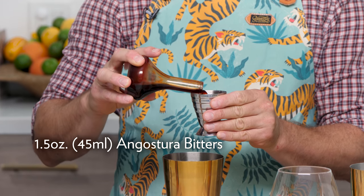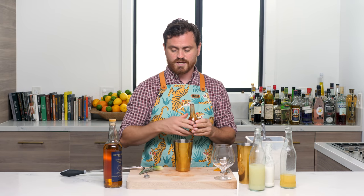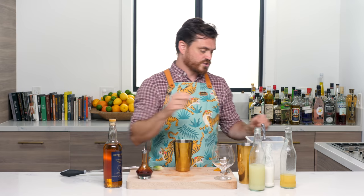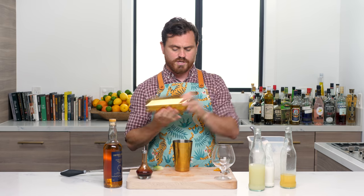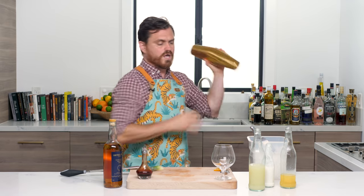So we're going to use most of our bitters. I'm going to have to buy new ones, because this is all the bitters I got left, you guys. And then this is a crushed ice cocktail. So we're just going to add a little Scotia crushed ice to get our dilution going and get our chill going.